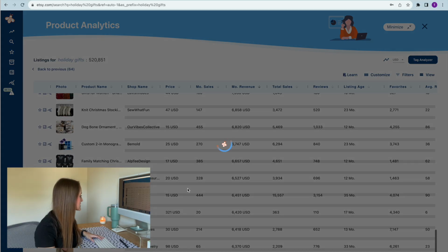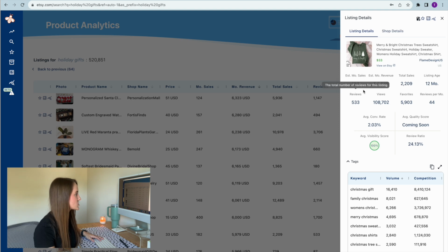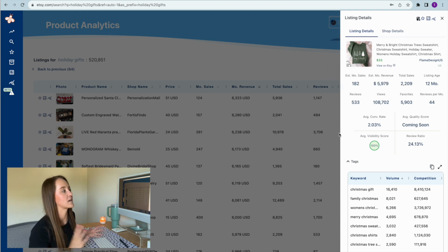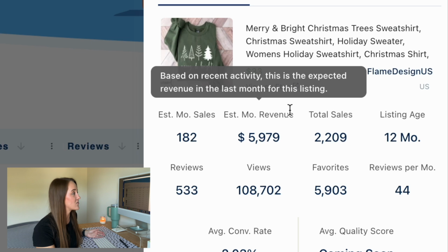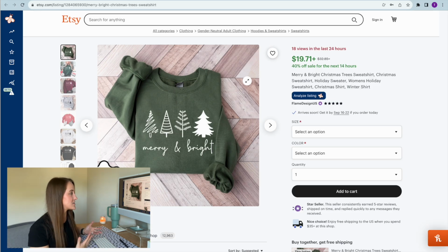Back to our analytics, I'm just going to keep scrolling down here. Here is a sweatshirt, and this actually looks like it already is a print-on-demand product. Again, generating nearly $6,000 in revenue currently. If we view this on Etsy, this is such a simple design. It is already starting to see traction. It is known that apparel sells very well, especially for holidays.